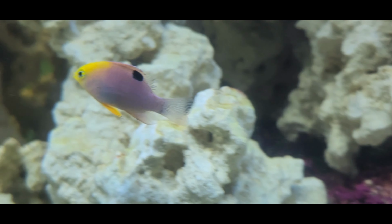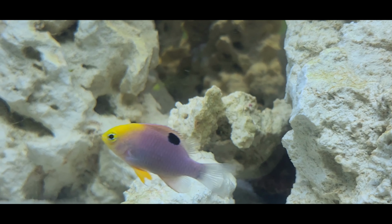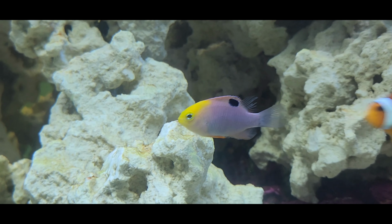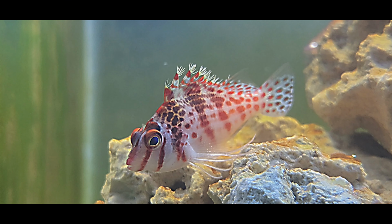Hello guys, so in today's video I'm going to be doing an update on the 40-gallon tank and all of the occupants inside it. So to start with, I got 2 new damsels, one of which is currently on screen. They're doing great and eating well. The Falco hawkfish has finally calmed down so I can get some videos of him.